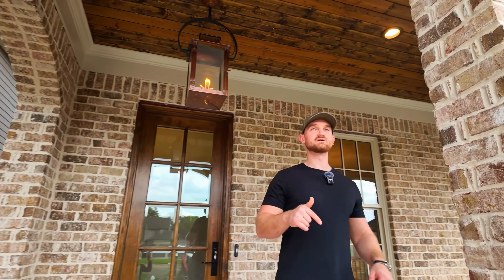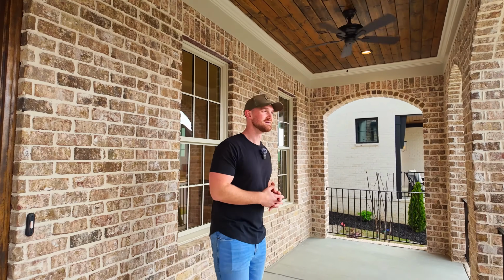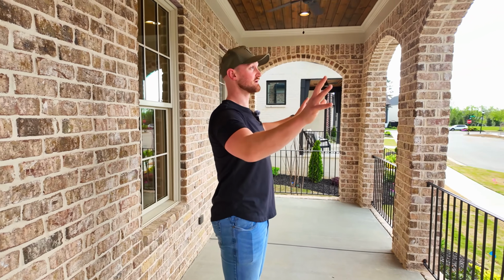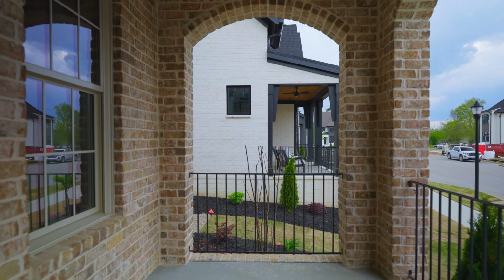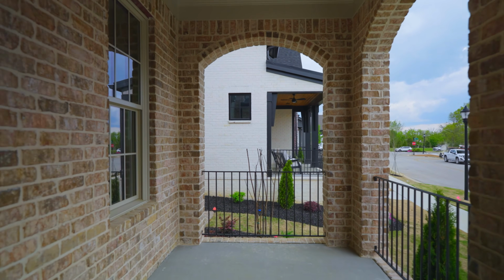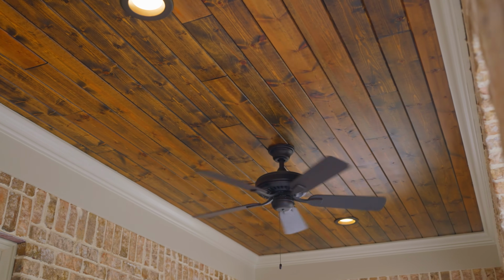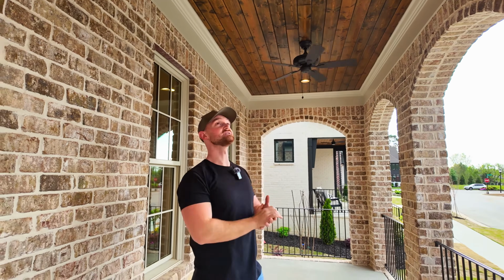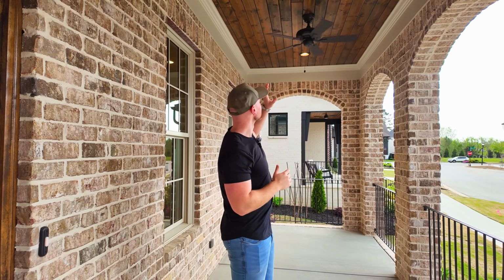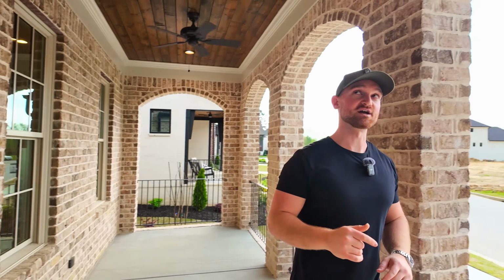So this specific build, as well as several others in this community, honestly really remind me of the architecture that you'll see in Europe. You have brick all around here, and then you have these beautiful arches, which you don't see often in new construction. You also have tongue and groove up top. I'm not sure if this is 9 foot or 10 foot, maybe even 9.5 foot, but you have beautiful wood stained tongue and groove above us, as well as a fan and some recessed lighting. And then come check this feature out.